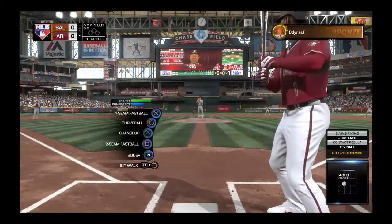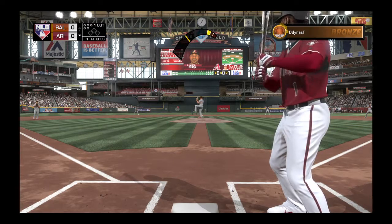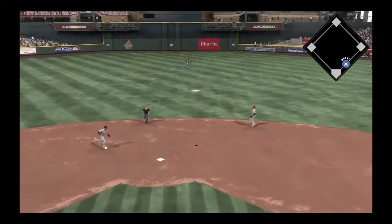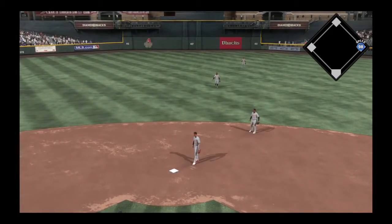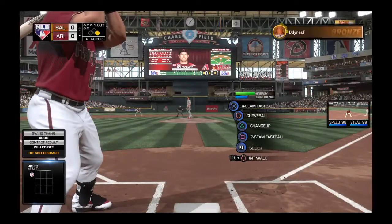Here's Gerardo Parra hitting just a bit over the Mendoza line on the year. Swing and a little blooper to center. Coming in is Jones, but he won't get there. It falls in. Here's Paul Goldschmidt now.